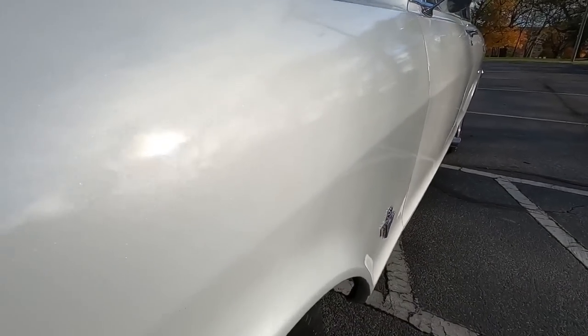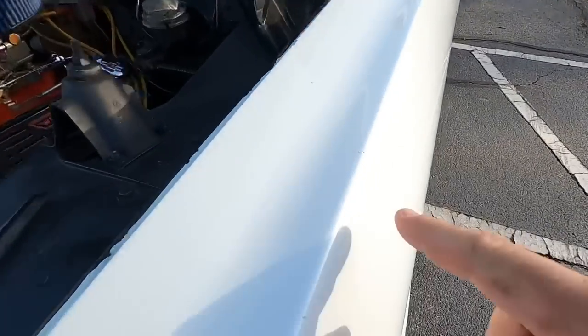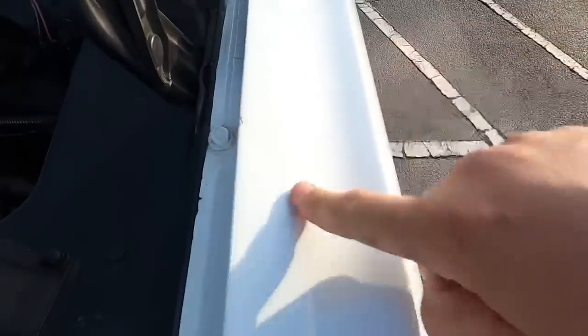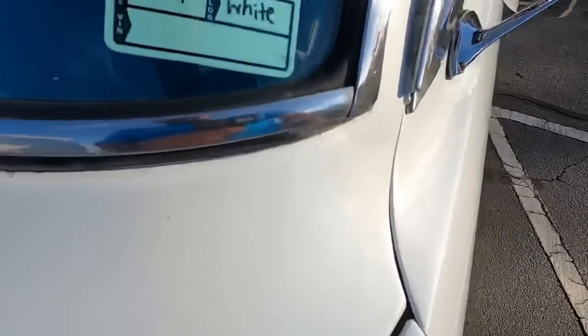Middle of the door, or the whole body of the car, is in good shape. A little bit of yellowing going on right there. Back over the top. You got a couple chips right here. You also got like, it's like something scratched. It chipped right here, scratched that, and did all that at once. Like a tool or something. Some chips.